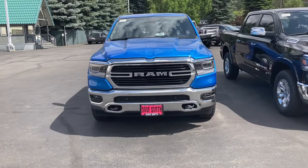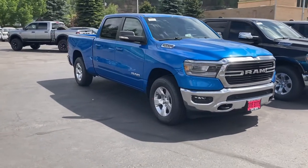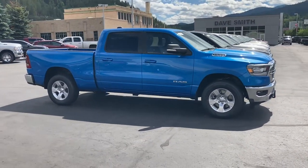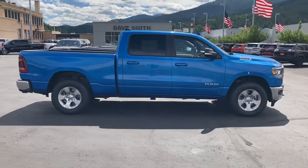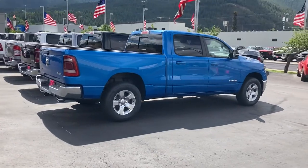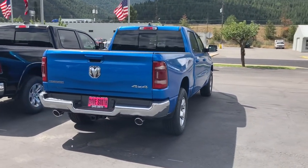Hydro blue pearl coat, deluxe cloth bucket seats, performance group, premium lighting group, Bighorn level 2 equipment group, Mopar front and rear rubber floor mats, 8-speed automatic transmission, 3.92 rear axle ratio, anti-spin differential axle, 5.7 liter V8, rear wheelhouse liners, a 33 gallon fuel tank, engine block heater, trailer brake controller.